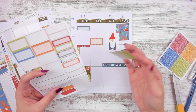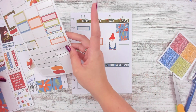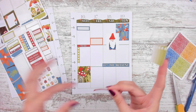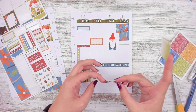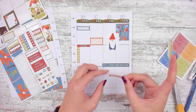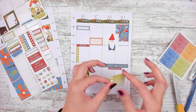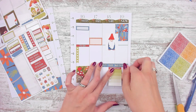Okay, it's the weekend. Here's a checklist. I like to have a weekend checklist. I think you guys have gotten that from me. I'm going to call it important. And I've been kind of just putting it down the middle. Where's the middle of important? Is that the R? Yeah. And I eyeball it with the R. Put that there. Put this down here.